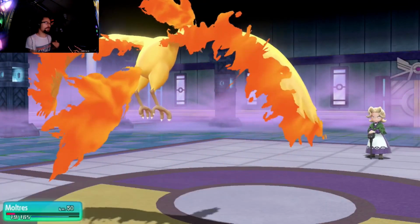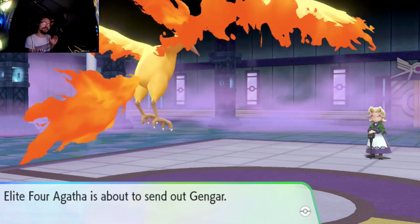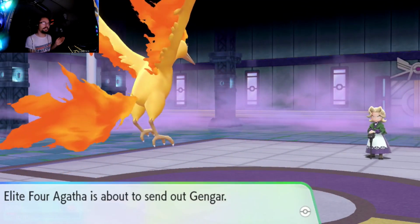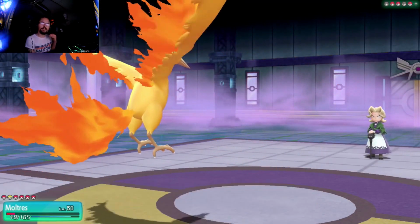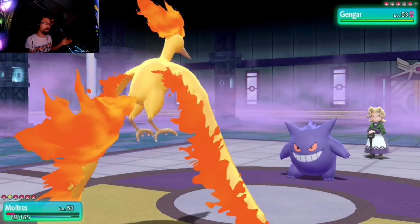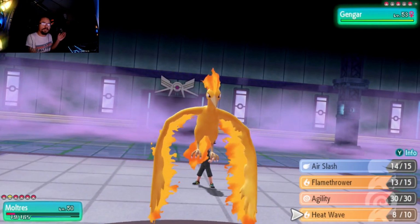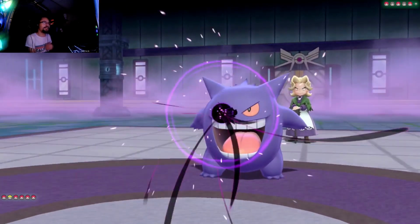Alright. Maybe it's just me overthinking it. Maybe I'm putting too much pressure on myself, because I'm doing a Gengar. Do I want to switch my Pokemon? No. This Gengar could probably know Thunder as well, for all I know. Let's see if I get priority. Just kidding, haha, you're dead.